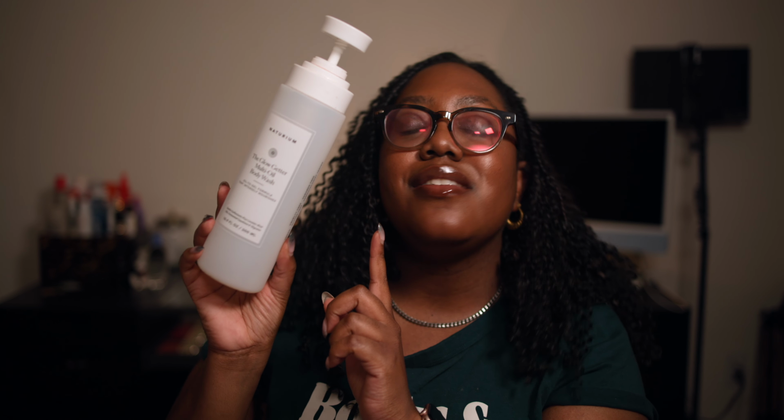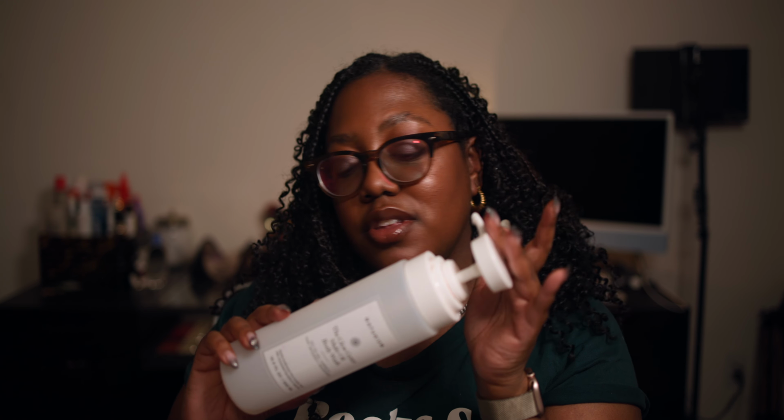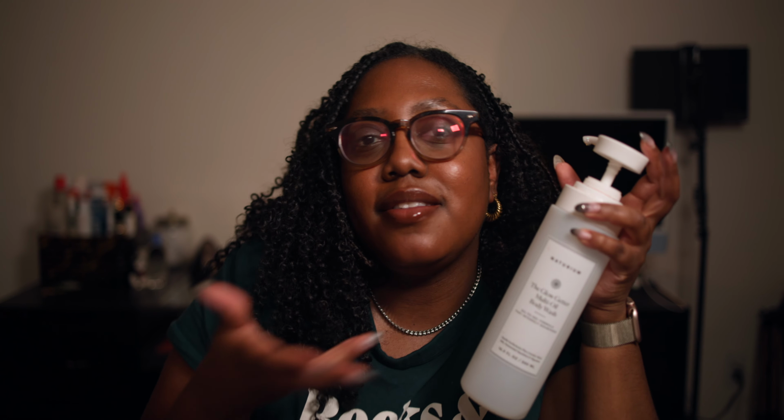Are we shocked? No, we're not, because I'm always getting this. This is the Naturium Glow Getter, the multi-oil body wash. This is a classic. This is a staple in my collection. I am always going through one of these. I feel like every empties, there's at least one of these bottles in my empties. Why? Because it's that good.